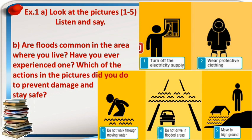Exercise 1. Look at the pictures 1-5. Listen and say. 1. Turn off the electricity supply. 2. Wear protective clothing. 3. Do not walk through moving water. 4. Do not drive in flooded areas. 5. Move to high ground.